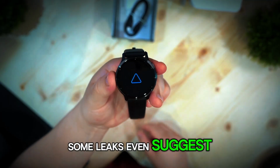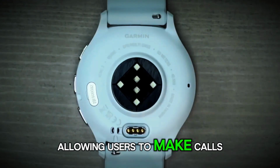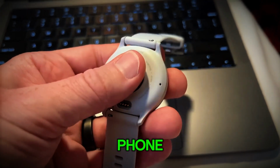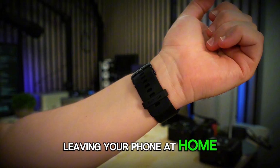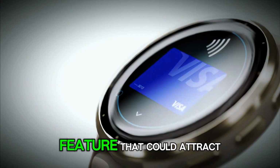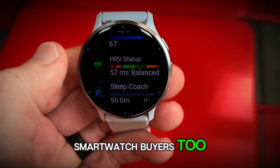Some leaks even suggest Garmin may test LTE connectivity in this model, allowing users to make calls, send messages, and stream music without being tethered to their phone. Think about the freedom of heading out for a long run, leaving your phone at home, and still having everything you need on your wrist. That's the kind of lifestyle feature that could attract not just athletes, but everyday smartwatch buyers too.